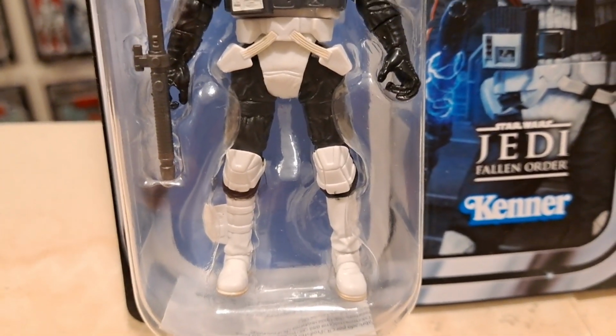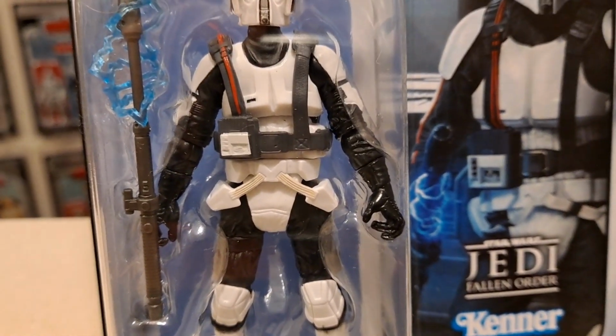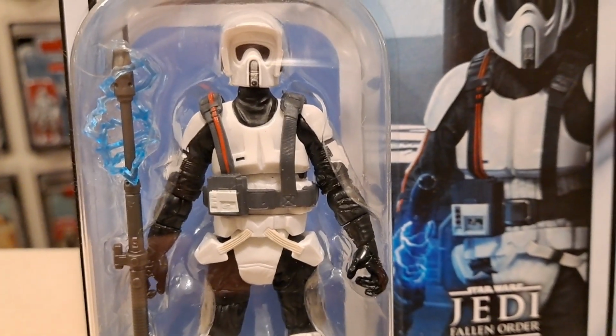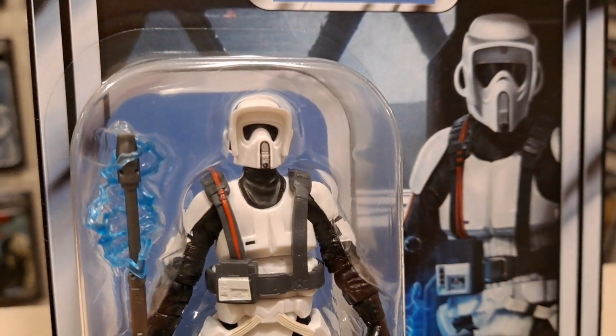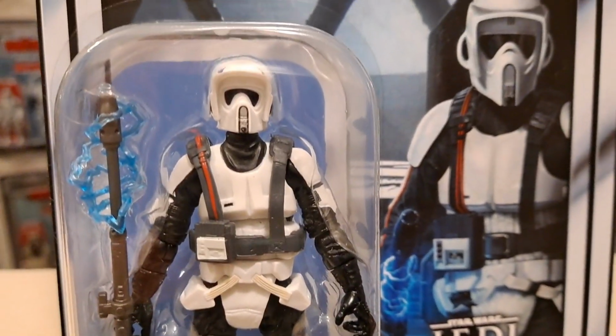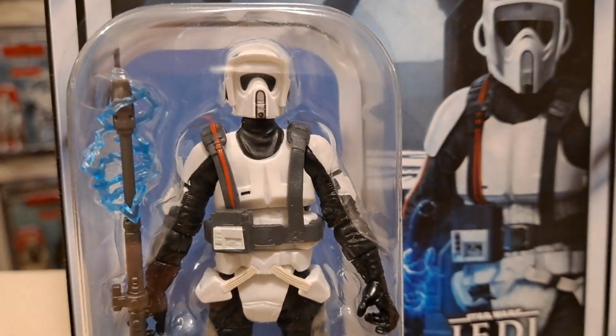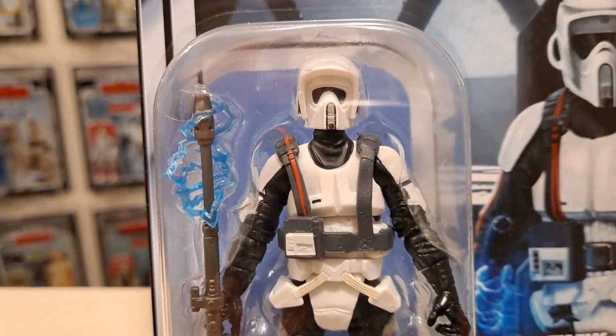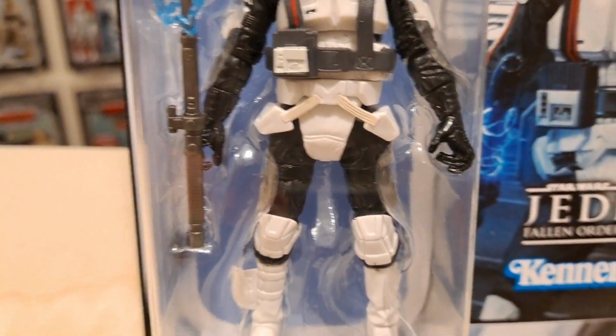But I didn't bother because I can guarantee that is the same figure that came out in the Black Series, which inherits the same sculpt as the Vintage Saga collection, I believe, from my knowledge anyway. But that figure can go quite yellow. This guy is just different in that he's got all these extra harnesses and stuff. And he's got this electro staff thing. He hasn't got a gun, which is good.